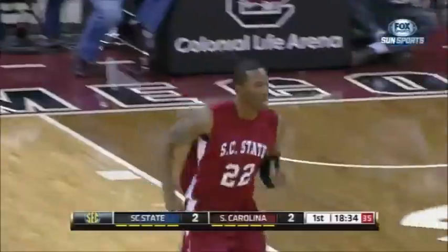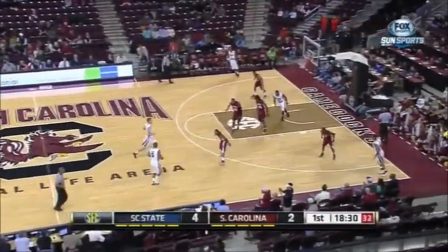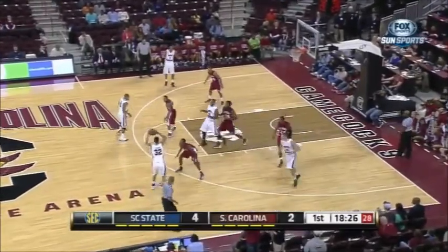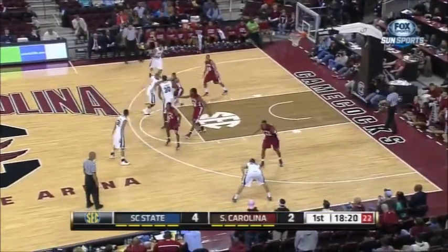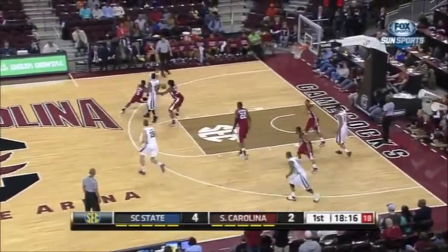I mean, two baskets already. Two different looks. One on the right side, the jumper on the baseline. That time, catch it, put it on the deck, going up to the rim. He's a good-looking player, Larry. Transfer from Jacksonville Community College. 6'11 and 235 is Hezekiah.